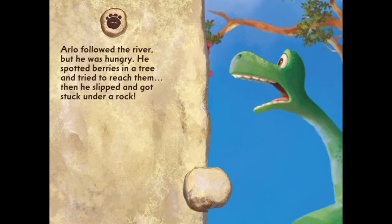Arlo followed the river, but he was hungry. He spotted berries in a tree and tried to reach them. Then he slipped and got stuck under a rock.